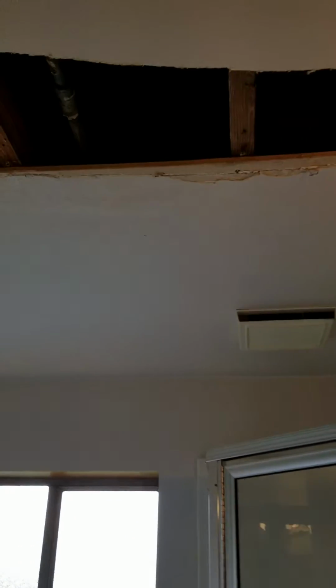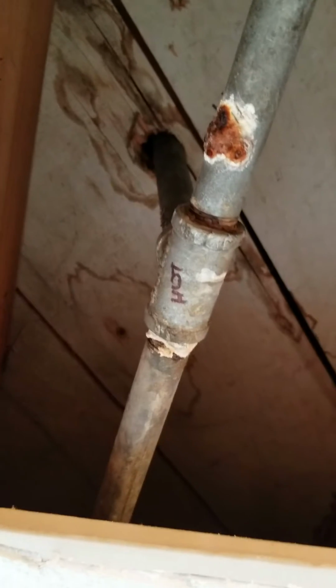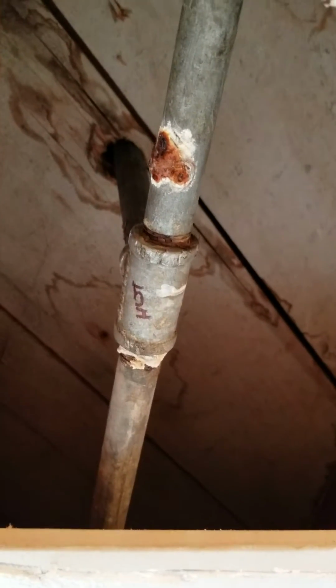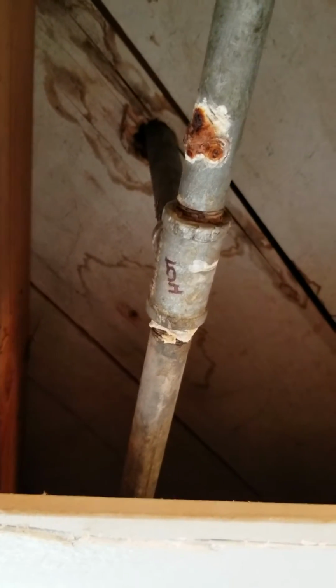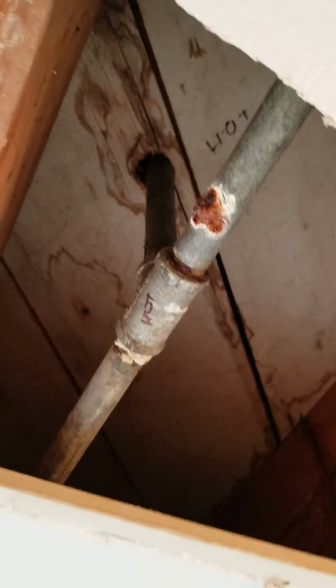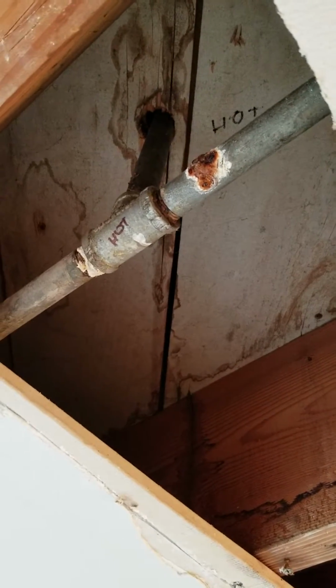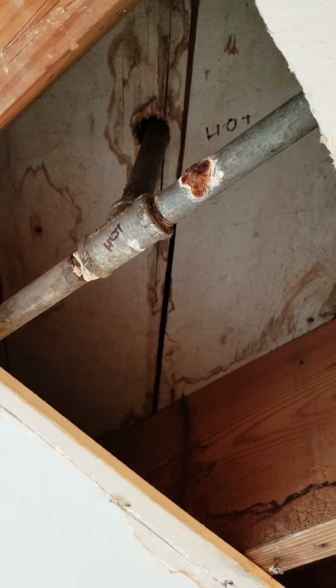But anyways, this is why you have to repipe galvanized. We often get questions, well, it's working, what's the big deal? Well, it's working today, but maybe somebody drops something on the floor above and vibrates that pipe and it starts spraying through the ceiling. This is what lawsuits are made out of.